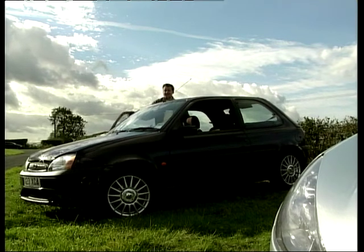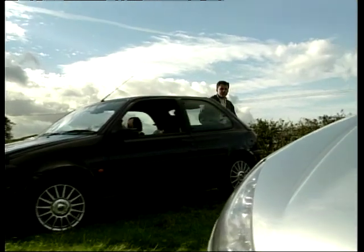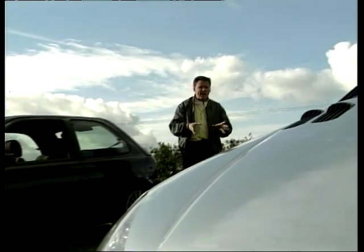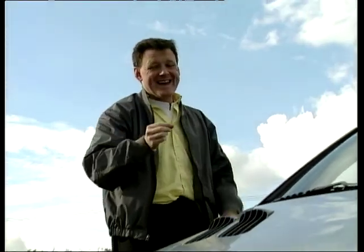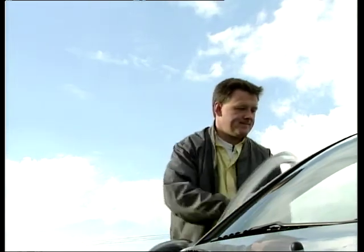So, we like the Fiesta Zetec S, but what about the Peugeot 206 GTI? Well, outside it looks rather dull. It looks like any other ordinary 206, to be honest, but it gets more power and a bigger engine.